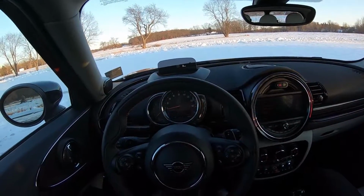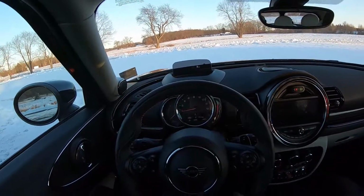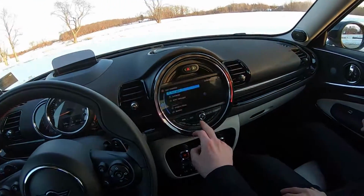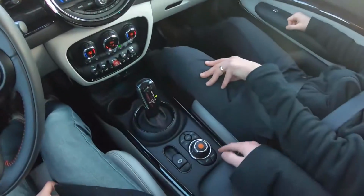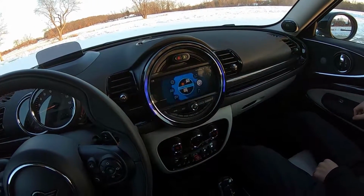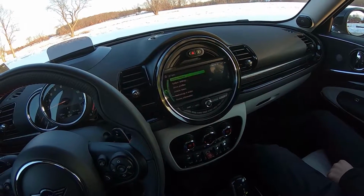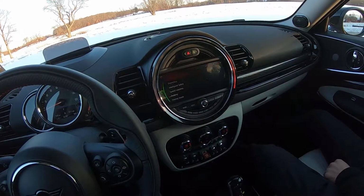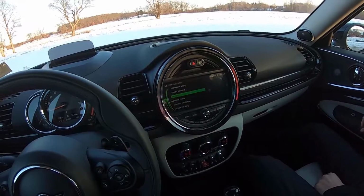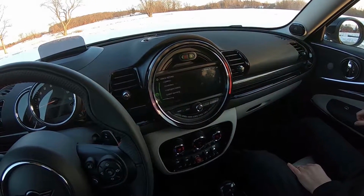I like head-up displays in general, but I like them to be up on the glass rather than their own little display here. So let's do a little off-the-cuff test to see how hard it is to turn that off. We're going to use the scroll wheel here. My Mini. Vehicle settings. See, it's the wrong way. Yeah, that is weird. You're right. The scroll wheel goes in the opposite direction of every other scroll wheel. Interesting.